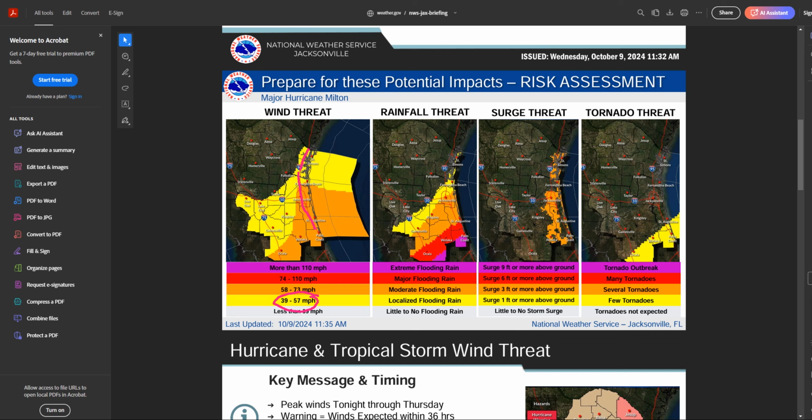But if you're along the coast, St. Simons Island or Fernandina or something like that, you could still see some significant tropical storm-like conditions. The coastline east of I-95 is still going to get battered bad by this storm. It's going to be nasty on the coast.